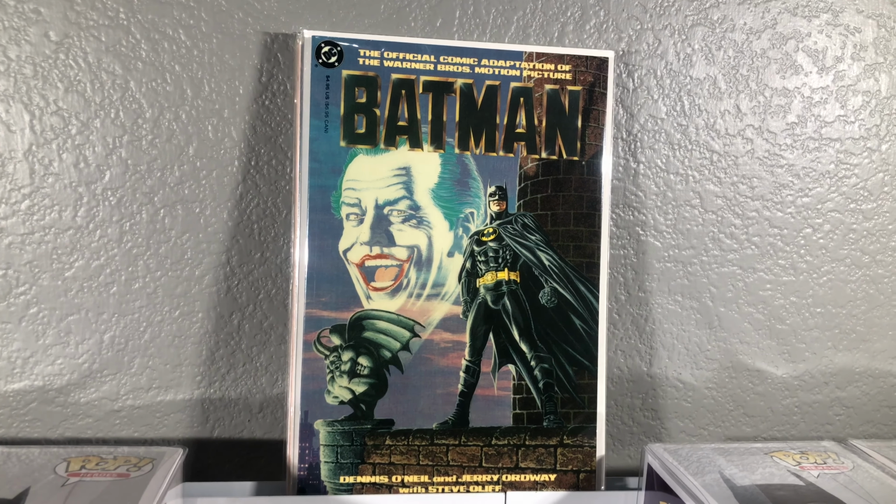This is Green Lantern 48. The first appearance, I believe this is the first appearance of Kyle Renner. And then this classic cover of Green Lantern 49. Okay, got some more books coming, so stand by.